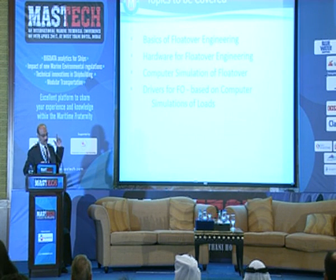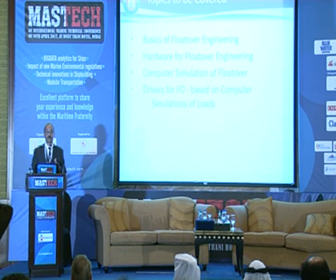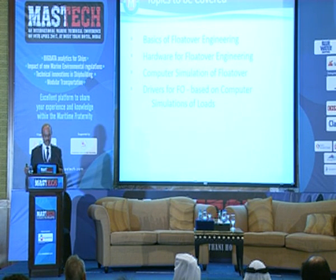What I'm going to cover today is, first, the basics of float over and hardware for float over engineering, because we need to know some of the terminology used in float over. Once we understand these two, we talk about the computer simulation and how they are done. And finally, as the subject today talks about the drivers, how we decide for a float over or not.